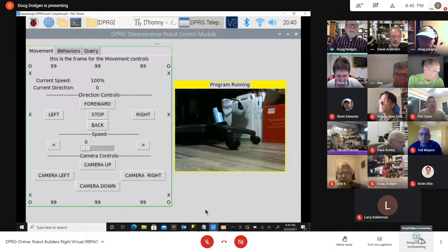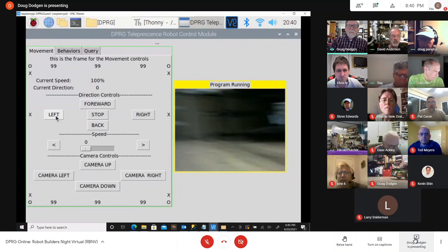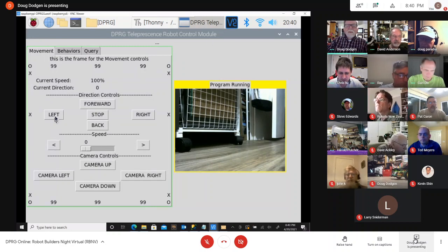This is what he's seeing, the robot control module. That's interesting. When I click, I'm getting really fast response. Cool. Are you still connected, Chris? I'm still there. I'm looking at the video. I'm not pressing any buttons. Yeah, go ahead and click some movement buttons.